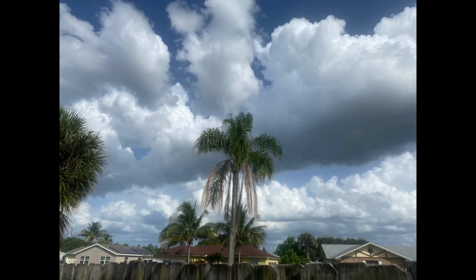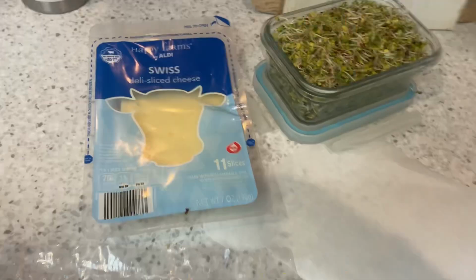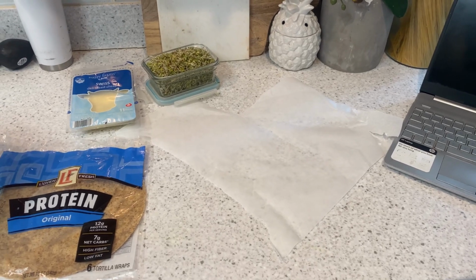We finally have quasi-sunny weather, and I'll be heading out to the beach shortly, so I'll take one portion of this salad with me in a protein wrap for my lunch at the beach. I'll put a slice of Swiss cheese on there along with some of these broccoli sprouts. And I like to put it on parchment paper for easier handling at the beach.